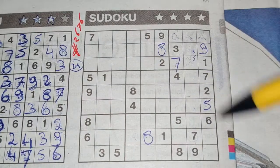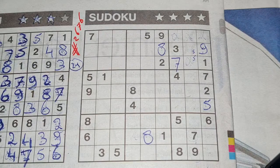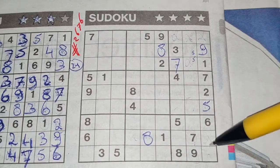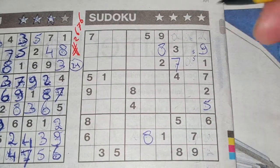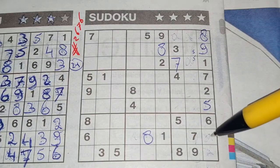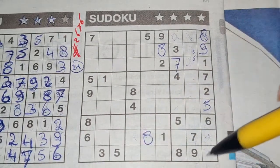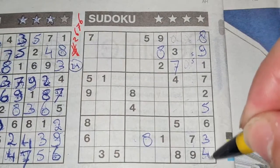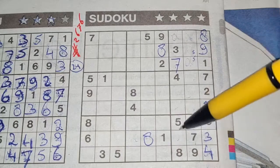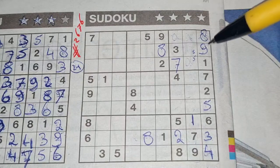8, yes. 3 missing numbers in the last column. One of the missing numbers is an 8. We see here an 8 in this big square, so no 8 in these two boxes. So one box left for the 8, it should be there. 2 numbers left in the last column for the numbers 3 and 4. 3 and 4 are missing. We see here 3, no 3 there. 3 should be here and the 4 goes there. 2 numbers left in this big square for the numbers 1 and 2. We see here 1, no 1 there. 1 should be here and the 2 goes there. All right.